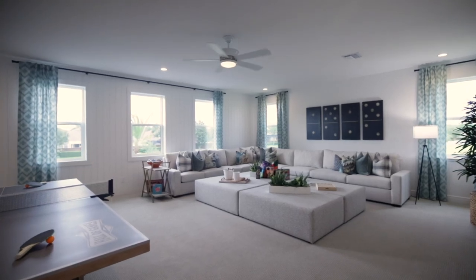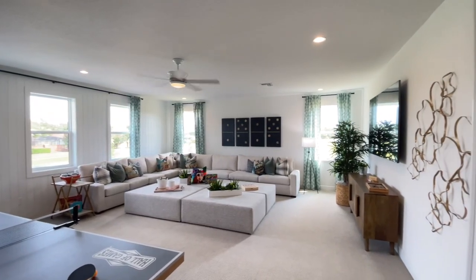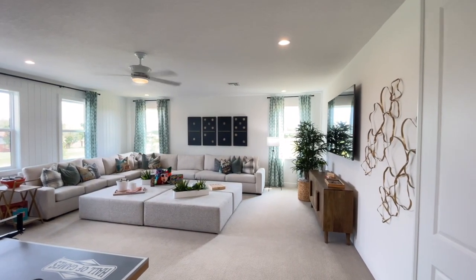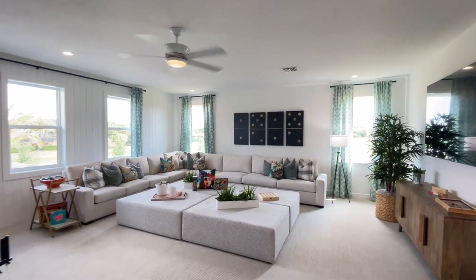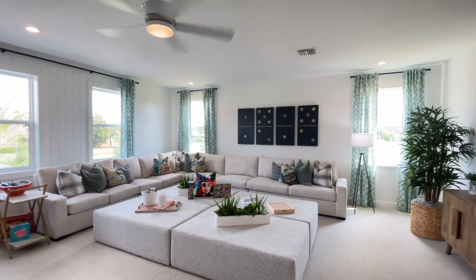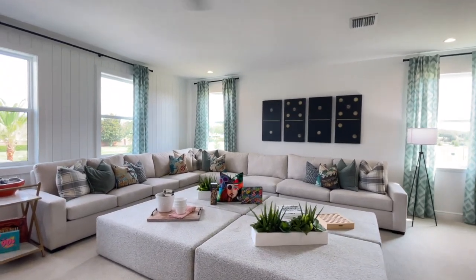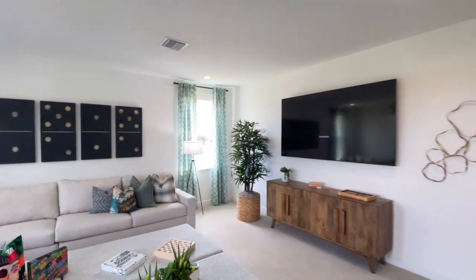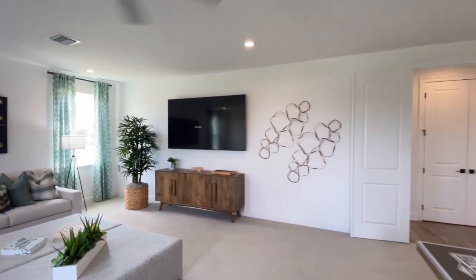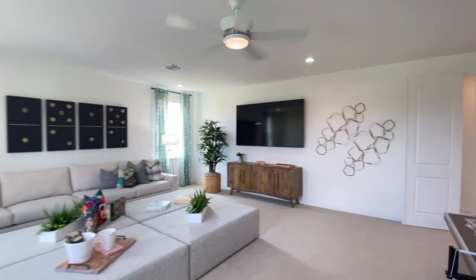And I can't say enough about the space. Look how much space you have here. Enough for a sectional, seats in the middle for those comfort table seats in the middle. You have your TV against the wall here. And I'm gonna just back up so we can see this room from this perspective.